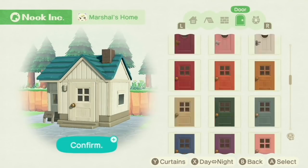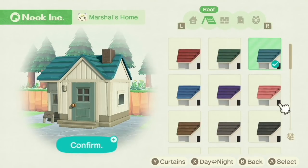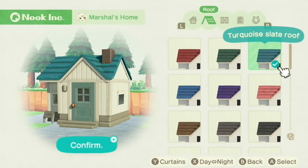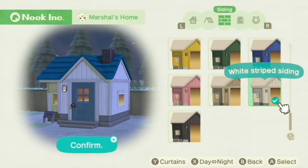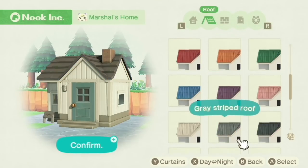Marshall's a beach boy. He's also kind of a city boy, and you'll see that with the interior as well. I actually did something kind of experimental with his interior, and I'm kind of thinking that I'm going to regret it later when I'm running out of custom design slots, but for now, it looks super cute and I'm quite pleased with it. But yeah, the outside we're going to work on more later.